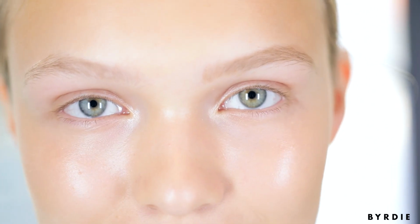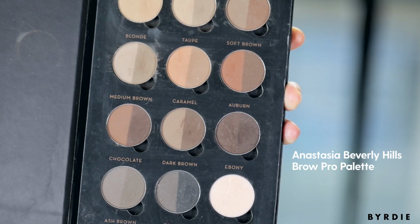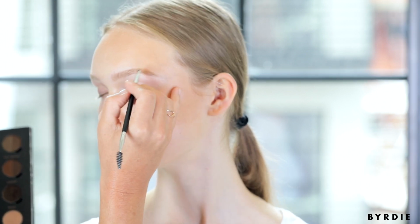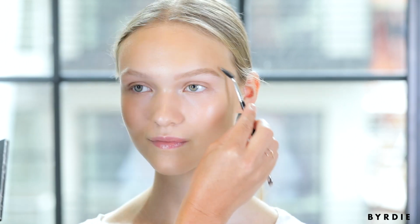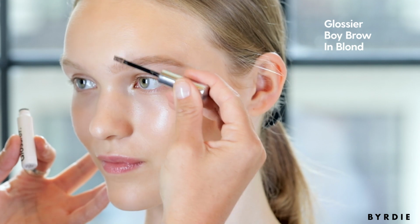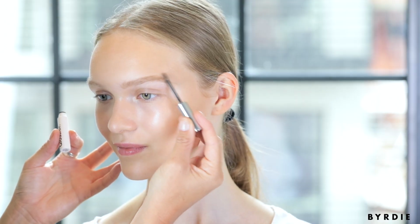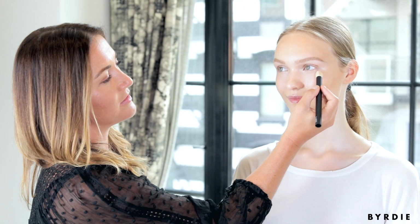And what I like to do is I come back in with my Anastasia Beverly Hills Brow Pro palette. I'm going to just use an angle brush and pick up a little bit of blonde, run that through the brow, and again, making hair-like strokes. Now I'm just going to finish the brow with Glossier Boy Brow in blonde. And I'm just lightly running that through. And this is just going to set all the brow hairs in place so they don't move throughout the day. I'm just applying Laura Mercier's Secret Brightening Powder under the eyes.